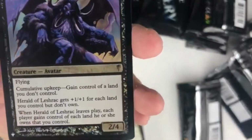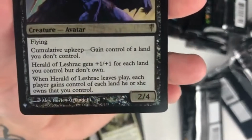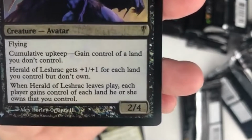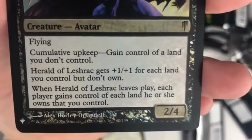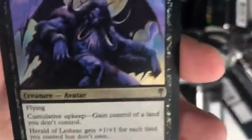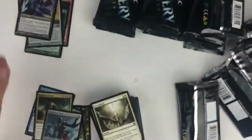7 cost for a 2/4 flying, cumulative upkeep, gain control of a land you don't control. Herald of Leshrac gets +1/+1 for each land you control but don't own. It's interesting. When Herald leaves play, each player gains control of each land he or she owns that you control. What an interesting card, Herald of Leshrac.